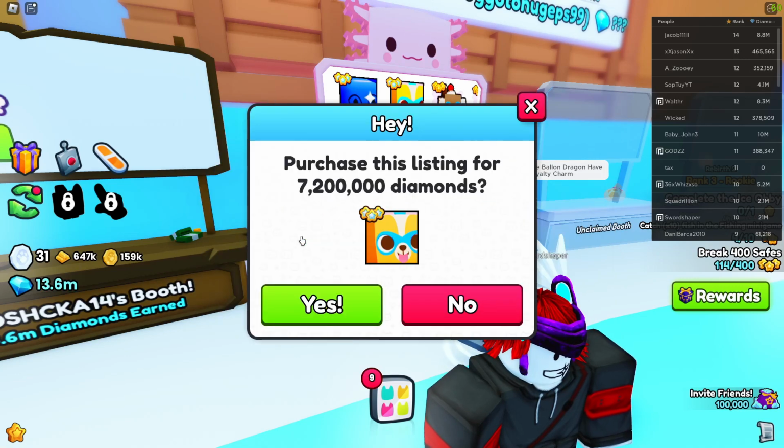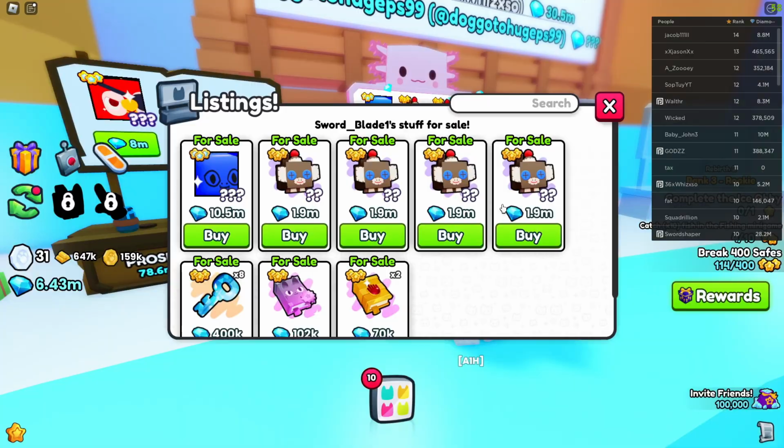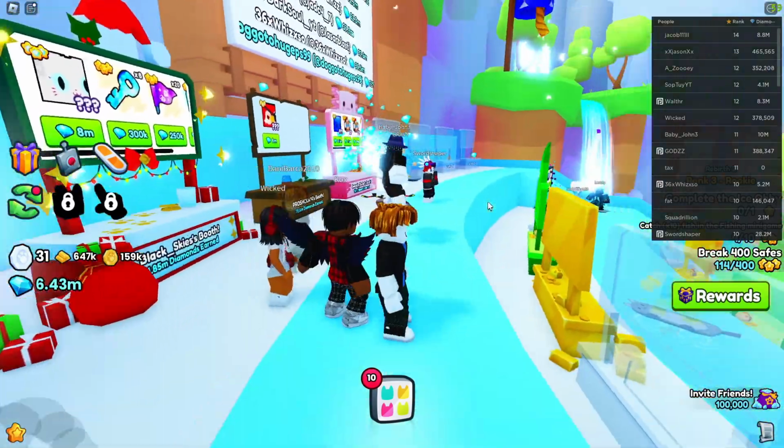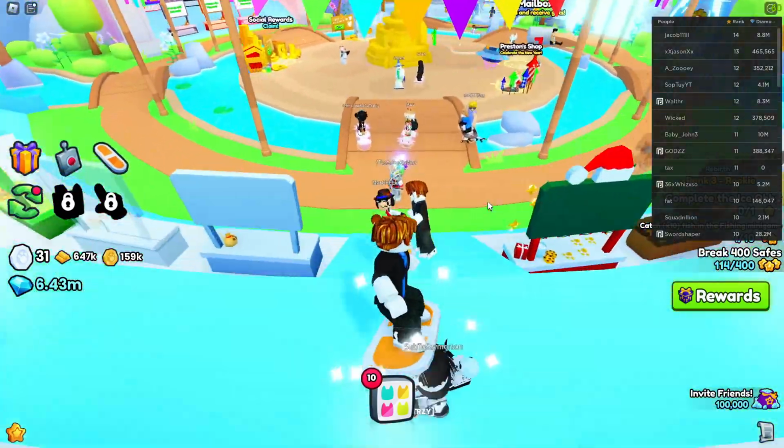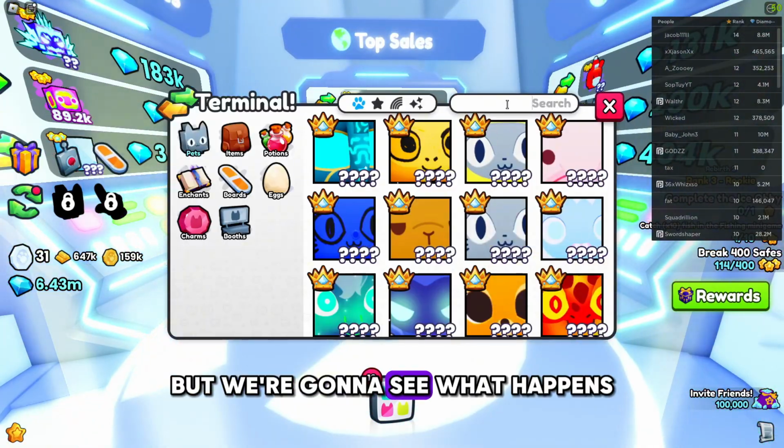This is one of the biggest huges I'm buying this episode. It's 7.2 for a huge super corgi. I'm just gonna get it done with because I don't know. Maybe this was a bad deal. Maybe it wasn't. I feel like I can get a lot more than 7.2, but we're gonna see what happens.